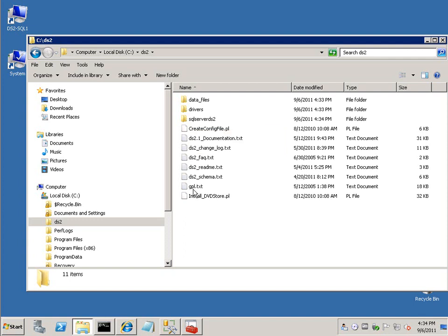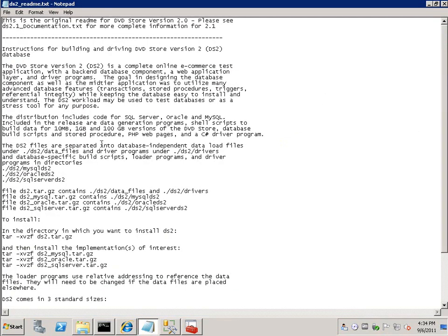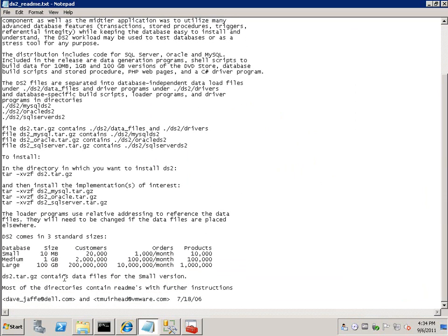Let's take a look at one file here before we jump into it. The ds2 readme.txt. This basically gives the overview of the entire kit. One thing I wanted to show you in here, the ds2 comes in 3 standard sizes. In other words, we've got code for those 3 sizes. One of the things that VMware has added to this program is the ability to generate databases of any size, but the 3 main sizes are, we call them small, medium, and large. They're roughly 10 megabytes for the small, 1 gigabyte for the medium, and 100 gigabytes for the large.